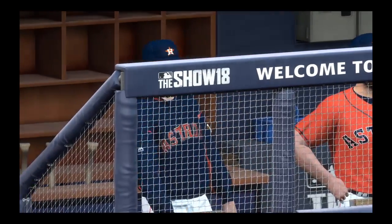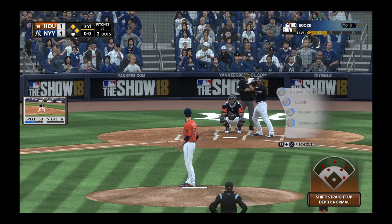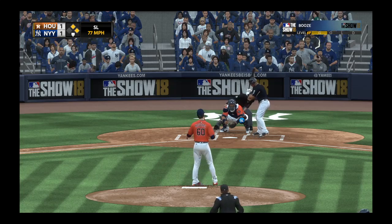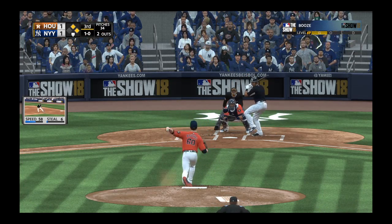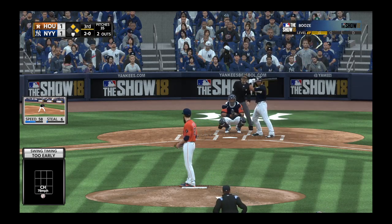Well, they miss with the first one, but then they decide, let's go ahead and put him aboard here. And they'll do just that as you see the signal from the dugout. Trying to hang a 0. Here's the pitch. And we'll hold off on the slider here to start the at-bat. It's ball 1. And did he go around? No, he did not. Ball 2.